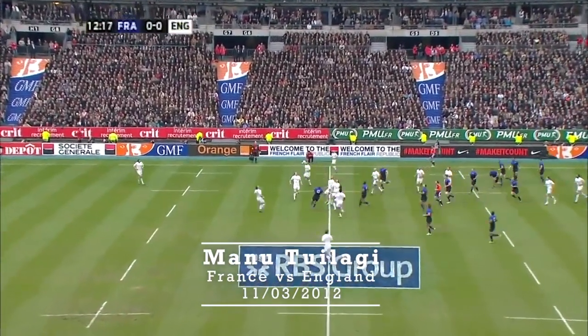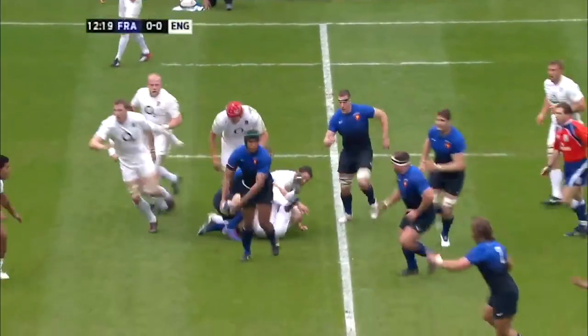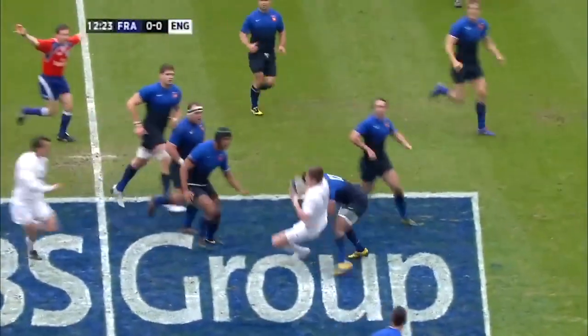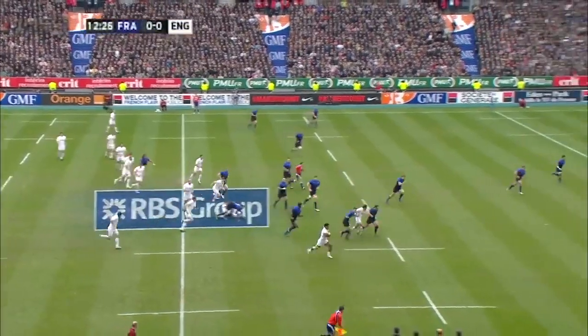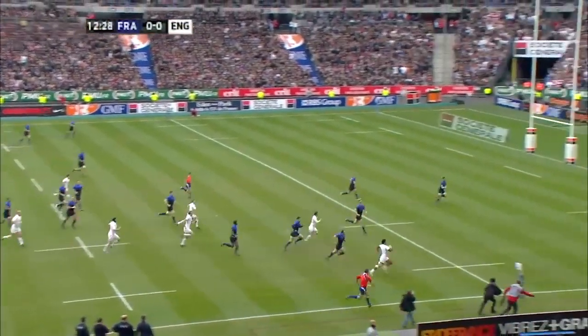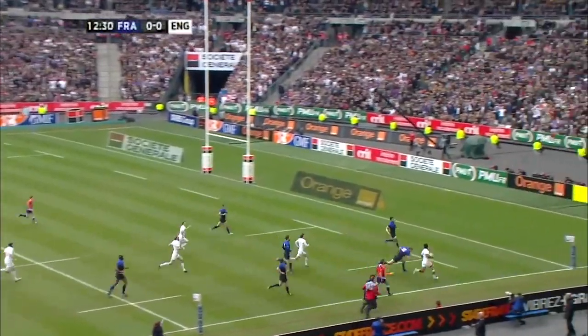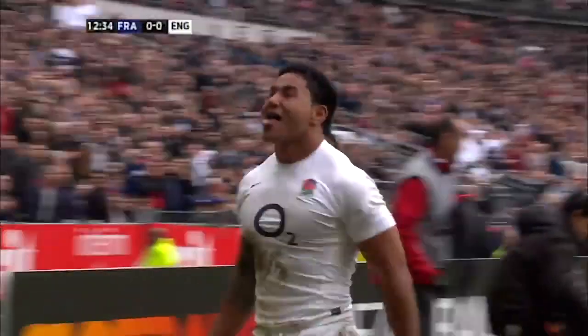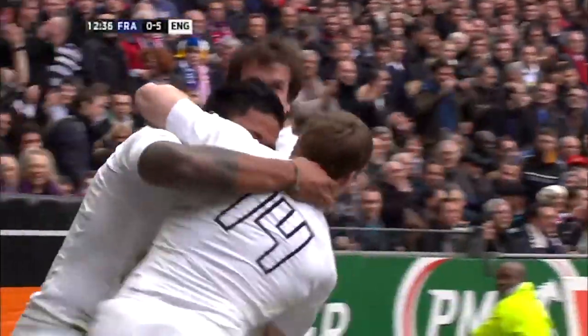Brooksies sort of lands in stationary territory. It falls well, though, for Thierry Dussautoir. It falls well for Owen Farrell. And now it goes to Manu Tuilagi. It's about pace now. Rougerie across against Tuilagi. Tuilagi scores for England out of nothing. England take the lead at the Stade de France.